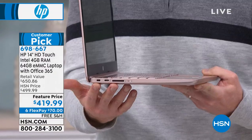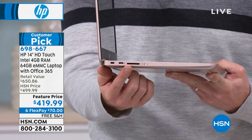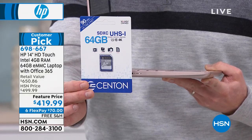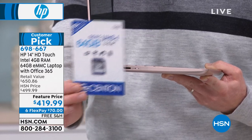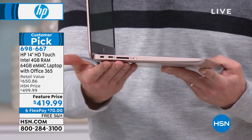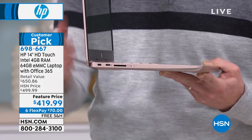Not only do you have that, but you also have additional ports that are on the side. Like right here, that's that memory card reader. And Alice told you, it's got 64 gigabytes worth of space. We're giving you another 64 gigabyte card. You pop that right in there, and now we've doubled your hard drive space. It's incredible how easy it is to be able to do that.